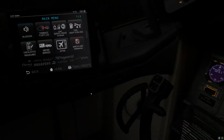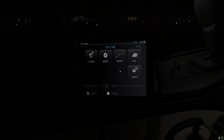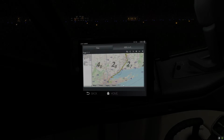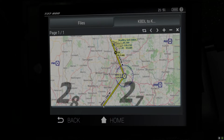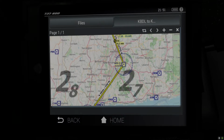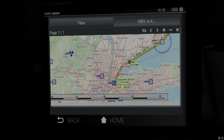Okay, let's go over to the tablet. And let's go to Avitab. Let's go to charts. Our flight plan is Southwest 1166. So we take off, we turn, head towards the HFD VOR, then the BDR VOR, then the Yeoman, then Graco, and then into LaGuardia.